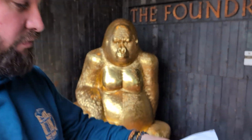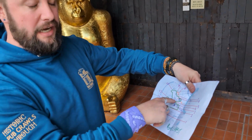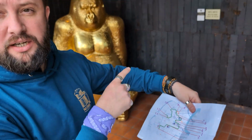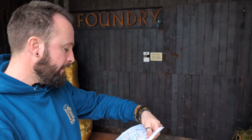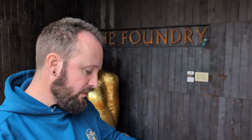I've got Caden behind the camera today. Caden, have a look at this. This is our route we're going to share. We're here right now, so we've started off at the Foundry, who very kindly put us up for the night, making sure we're under no time pressure, and we can spend a good long day before ending up here and having a nice meal and then collapsing in sheer exhaustion, which is bound to happen after 12 pints.